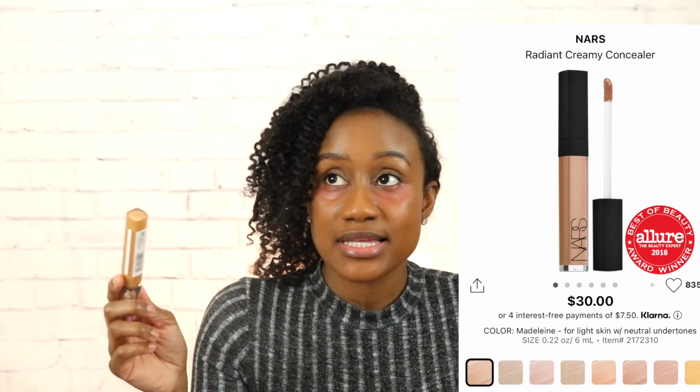The retail price for this is $12.99, so that's a very good price point for a concealer, period. Compare that to other high-end concealers like the NARS Radiant Creamy Concealer. The NARS Radiant Creamy Concealer only gives you 0.22 fluid ounces and it's $30. $30 for a concealer that is smaller than this. Contrary to popular belief, you do not have to spend a whole bunch of money on products to be able to get a good makeup look.